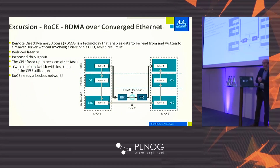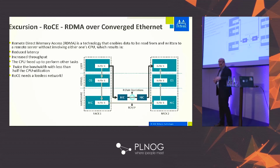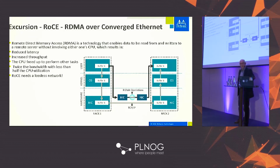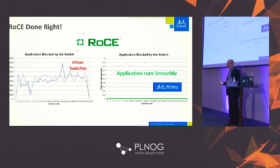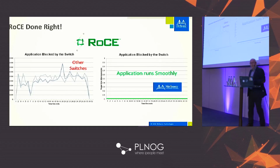A small excursion into what you see over here, because this is essential for a storage network: RDMA over Converged Ethernet. To cut a very long story short, RoCE simply means I bypass the kernel. Bypassing the kernel for storage operations means I save CPU cycles, which frees up the CPU for other tasks and features that might be needed. RoCE, however, is a storage operation that requires a resilient, lossless network. What you see over there is that most switches simply do not support it. If you have an Ethernet storage fabric switch that can do it, you can run a resilient and smoothly running application.